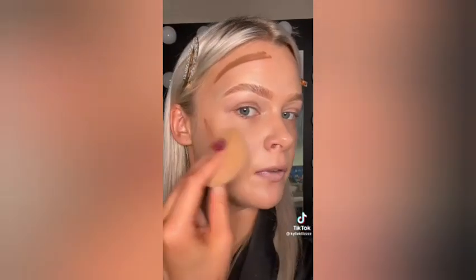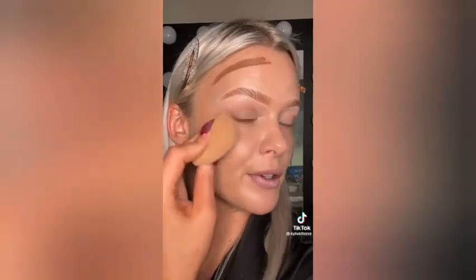Comparing contour to bronzing, I'm really curious to see which looks better. But I love how cream bronzing warms up your face. This time I'm gonna show you how it looks before I apply blush and after I apply blush, because I feel like there is a little bit of a difference.